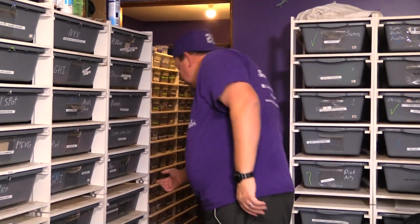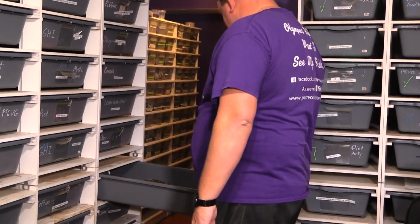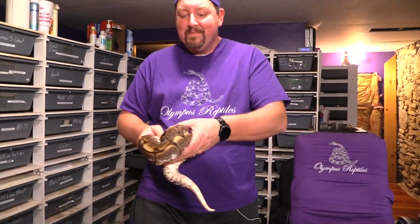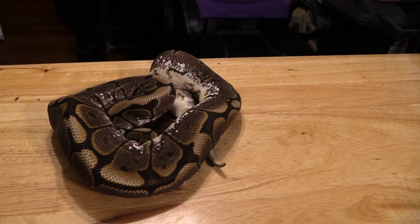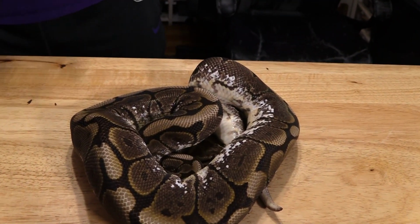Below that, let's see if this one's going to be just the same way. Hey, you kind of are, aren't you? These are all kind of biting in here. You're fine, girly. You're fine. So this is a really cool snake. This is a black pastel spider. And what we're pairing to that is also going to be the straight banana. So the same banana you just saw is going to go here.